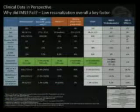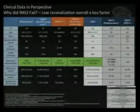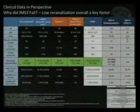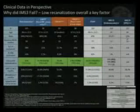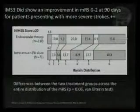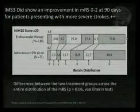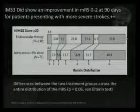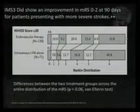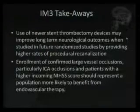Well, after this, a lot of things changed. Many people just stopped referring for endovascular treatment. Insurance companies stopped paying for endovascular treatment, et cetera. Of course, the people that did this and saw the patients and saw the results did not believe them and were not convinced by this. But even if we look at the Rankin shift analysis, we can see there were slightly better outcomes in the endovascular arm, but this was not significant, and that's why that paper didn't do well.